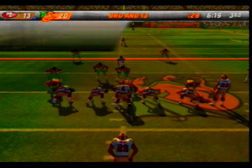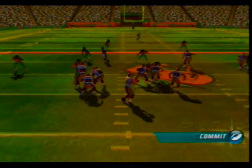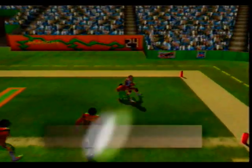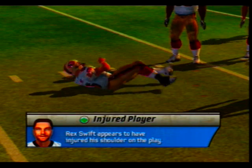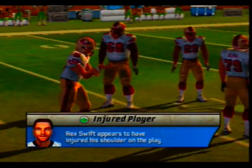Hey, watch that screen. Here we go. Butler, the lone back. Dropping back. Going long. Leaped to the wide receiver. Touchdown, 49ers. Swift appears to have sustained an injury and will make his way to the sideline under his own power.